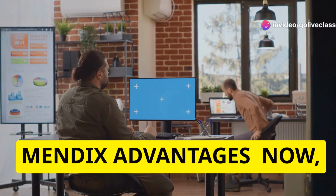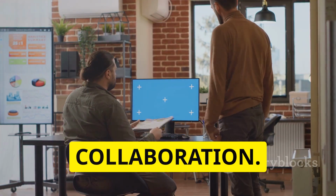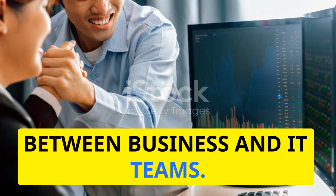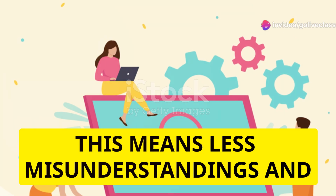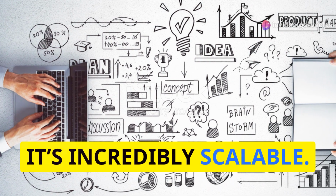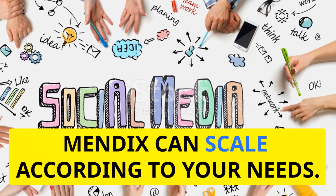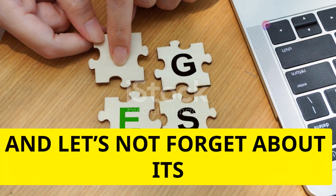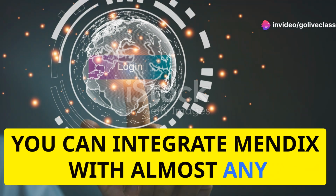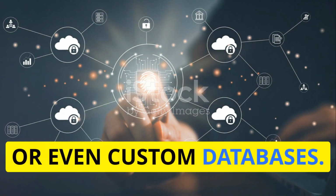Mendix advantages. Now, onto the advantages. First up, collaboration. Mendix allows for seamless collaboration between business and IT teams. This means fewer misunderstandings and more efficient workflows. Secondly, it's incredibly scalable. Whether you're a startup or a Fortune 500 company, Mendix can scale according to your needs. And let's not forget about its integration capabilities. You can integrate Mendix with almost any other system out there, be it SAP, Salesforce, or even custom databases.